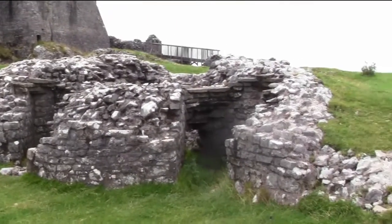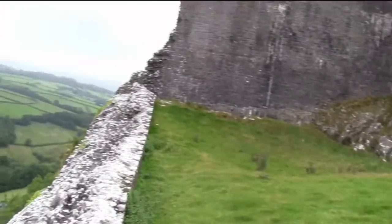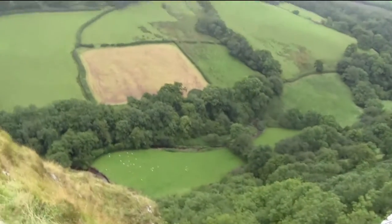Ooh, here's an outer forge as well. I believe, yep, that's the sheer drop. You're not going to attack the castle from that side.